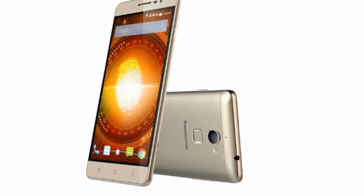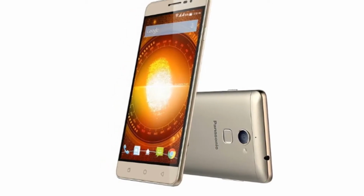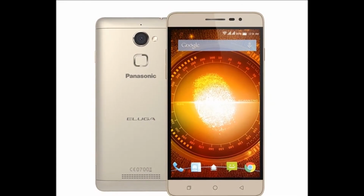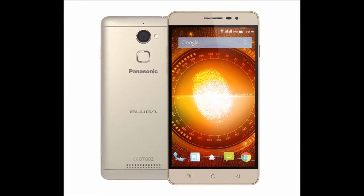Panasonic announces security-oriented Eluga Mark smartphone. The phone is priced at ₹11,990 and comes with privacy features such as a fingerprint sensor and Android for Work for better IT security and bring your own device, BYOD, support. Users can configure up to 8 different fingerprints on the phone.